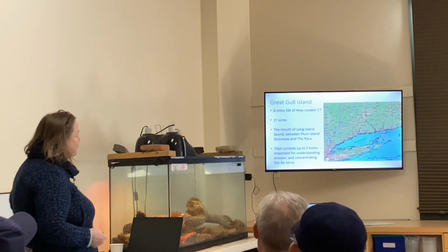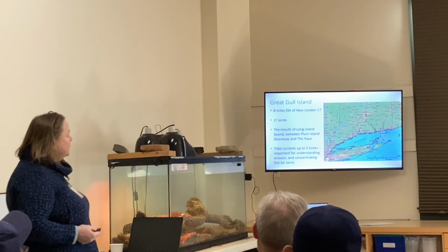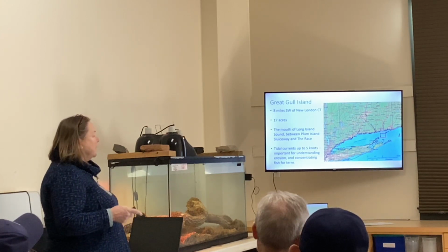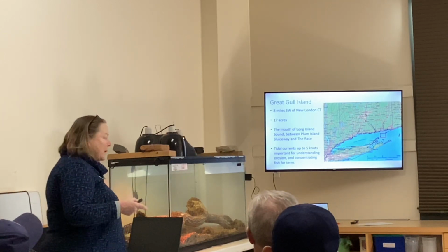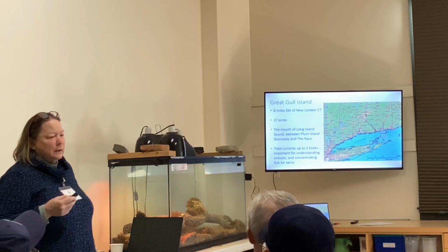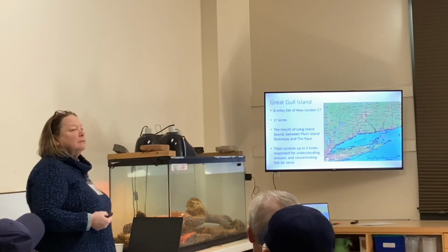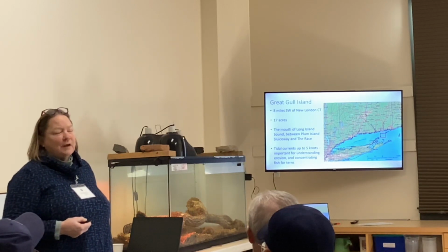So a quick refresher for everybody, that's Great Gull Island in that red square, about 8 miles off of New London. It's about 17 acres. It's in the mouth of Long Island Sound between the Plum Island Sluiceway and the Race. The currents in the area are some of the strongest on the east coast of the United States. Hell's Gate is a little bit stronger, but the currents that go by Gull Island average 5 knots on an outgoing or incoming tide, and sometimes can be up to 7 and more.